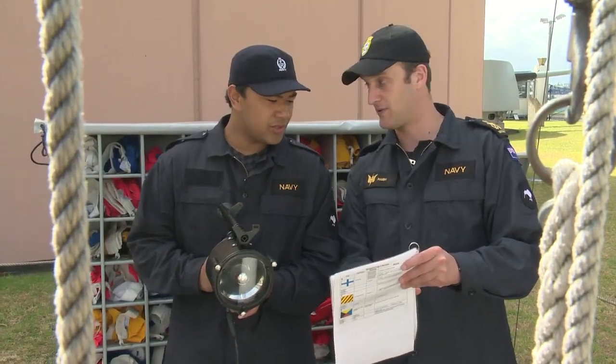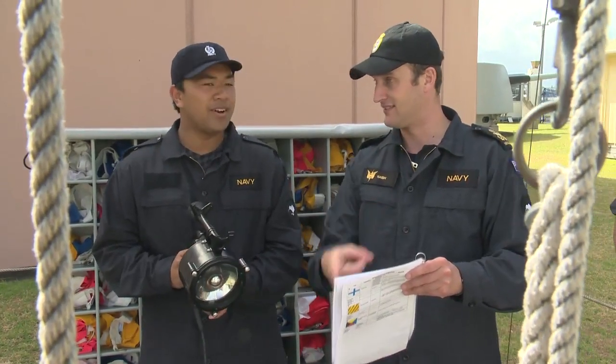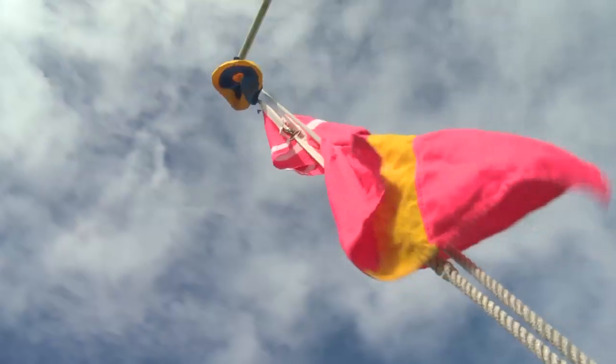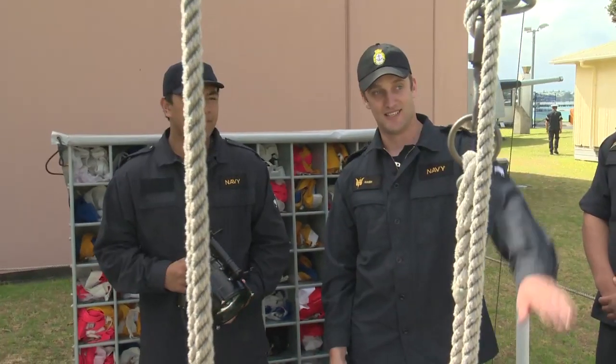So you want to have less pause between the two things. You want to go da-da. Oh, yeah. They in turn will hoist the flags to display his message. Alpha Delta 4-1, well done, Wayne.